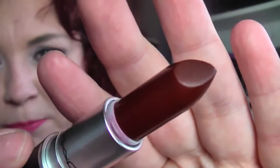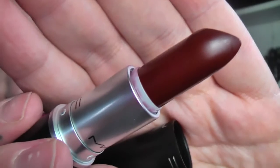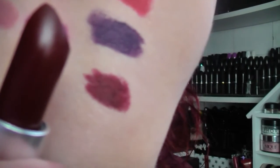And then this is the one that I picked up when it actually launched in the UK, and as you can see I haven't used that one yet. And this one is Runner. So this is a beautiful dark red, and I love my dark reds. And that's that one there. I love that colour. It's just perfect for me. So really, really excited about that.